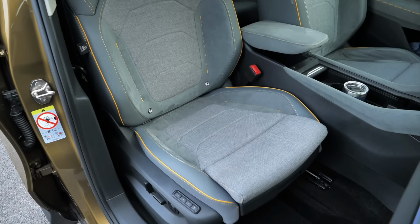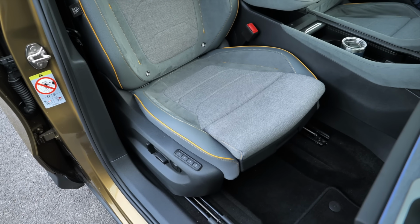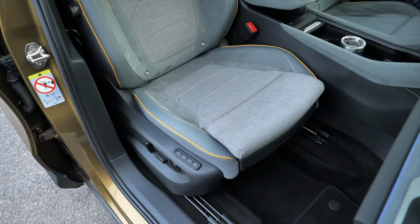The seats are very comfortable, they have a broad range of adjustment, and settings can be saved with buttons regardless of driver profiles, which aren't really necessary unless you want to take advantage of some additional PHEV settings.